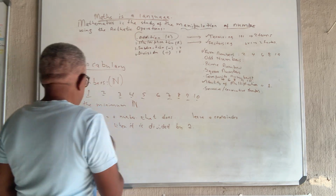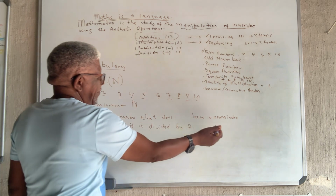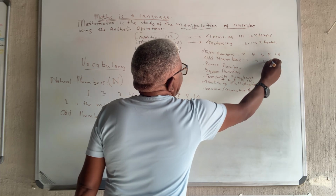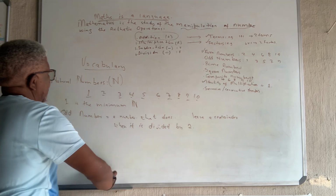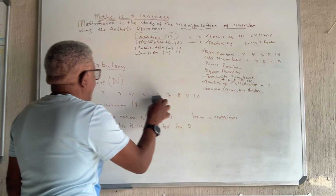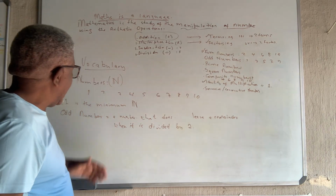Now, good. Odd numbers. I forgot to write that one. An odd number is a number that does give a remainder when divided by 2. So odd numbers are 1, 3, 5, 7, 9. And as I'm saying, I'm only dealing with numbers less than or equal to 10, so that you can understand. My main thing is to understand numbers, the meaning of numbers.